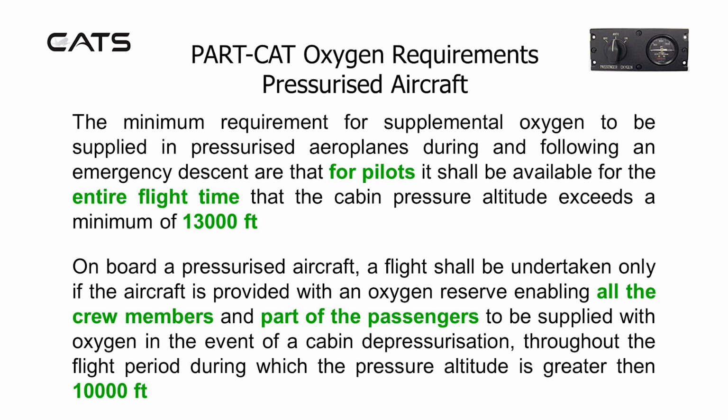The minimum requirement for supplemental oxygen to be supplied in depressurized aeroplanes during and following an emergency descent are that for pilots, it shall be available for the entire flight time that the cabin pressure altitude exceeds a minimum of 13,000 feet. On board a pressurized aircraft, a flight shall be undertaken only if the aircraft is provided with an oxygen reserve, enabling all the crew members and part of the passengers to be supplied with oxygen in the event of a cabin depressurization throughout the flight period during which the pressure altitude is greater than 10,000 feet.